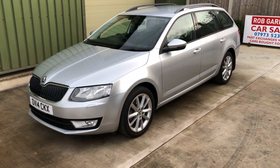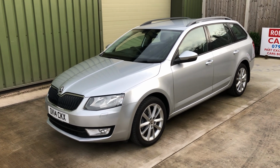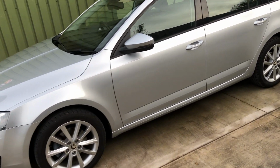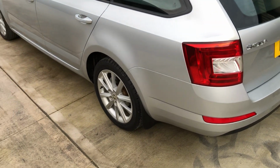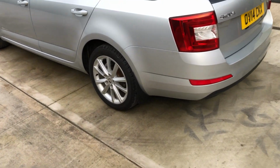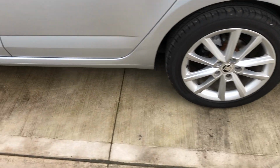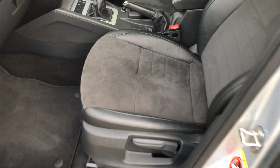Hello again and welcome to another video review, and today we're looking at this lovely 2014 Skoda Octavia Elegance TDi Estate, finished in the silver with the alloy wheels. Very nice looking car. It's got the suede and leather seats, all nice and clean inside.